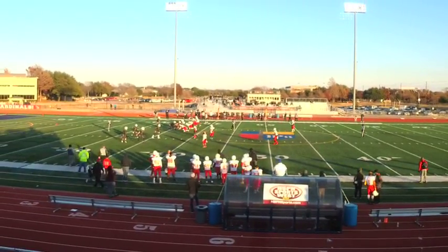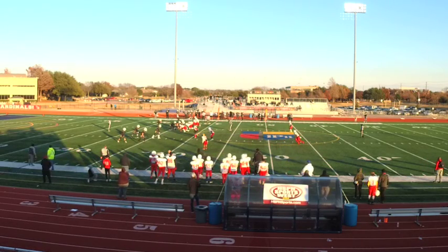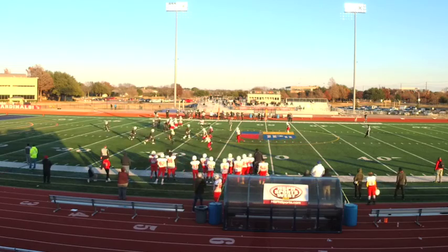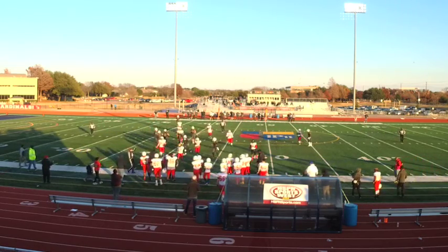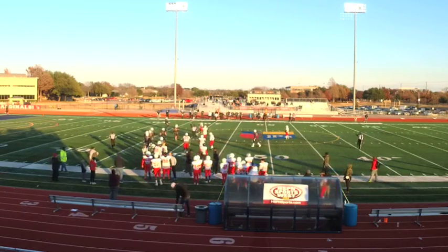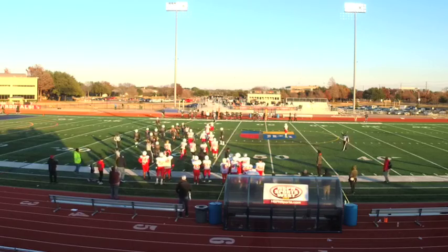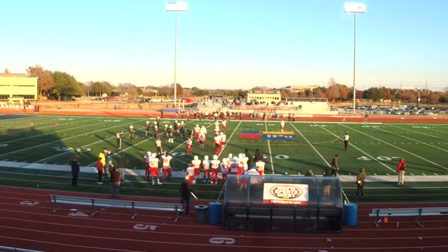All right, 3rd down and about 13 for the Miners. Quad receivers, they just hand the ball off on a kind of fly sweep. He gets a few yards. It's going to be 4th down. He's brought down inbounds back to the original line of scrimmage. It's going to be 4th and 10. What will the Miners do here? And they're going to switch out for their punt team.